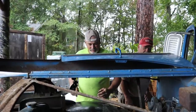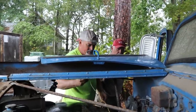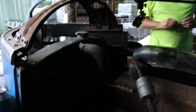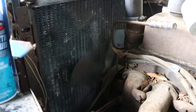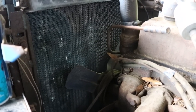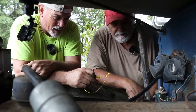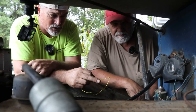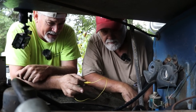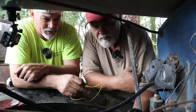How are we going to know if it fires? You'll hear it, it'll sound different. No, I don't know, dude. But that coil, my assumption is the coil is bad, because I personally think you should be able to take that coil wire off, lay it against a block or a valve, good piece of metal, and have spark when you turn it over.